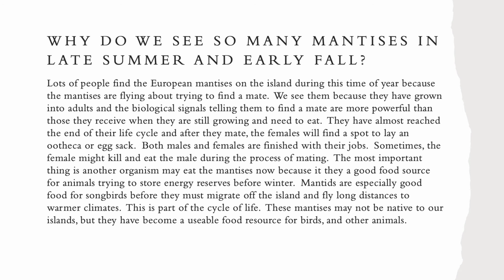The most important thing is another organism may eat the mantises now because it is a good food source for animals trying to store energy reserves before winter. Mantids are especially good food for songbirds before they must migrate off the island and fly long distances to warmer climates. This is part of the cycle of life. These mantises may not be native to our islands, but they have become a usable food resource for birds and other animals.